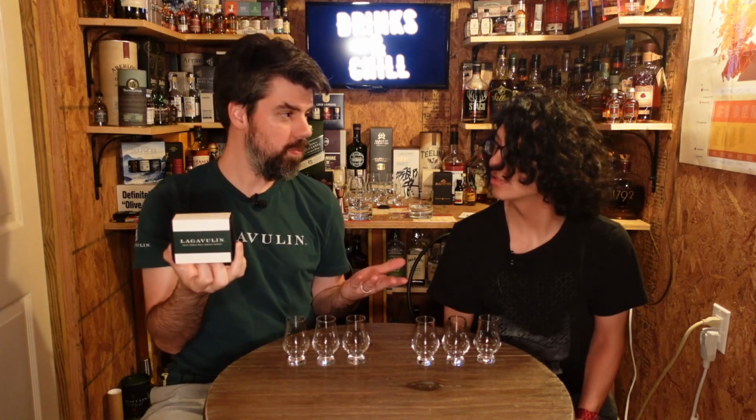We were actually able to get one of these little driver's drams from Lagavulin. My wife doesn't really drink whiskey, so she got one of these driver's drams, and the pours that they gave her for the tasting, she just kept in here. So I figured I'd bring them home for us to try here.